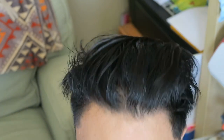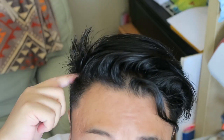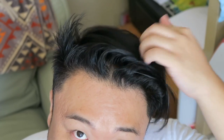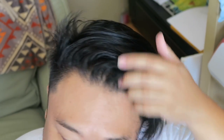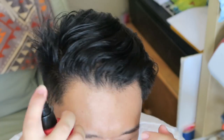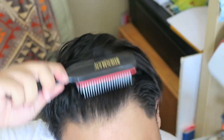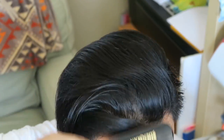And excuse this little fluff right here. I am trying to add this to the top part of my part, and it is slowly but surely getting there. Okay, so that is done. I'm going to brush. I just have a Denman brush right here, and I'm going to brush this through my hair so it goes through thin, nice, and evenly.